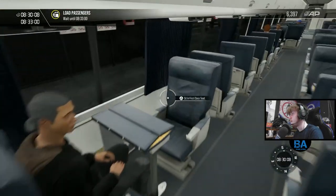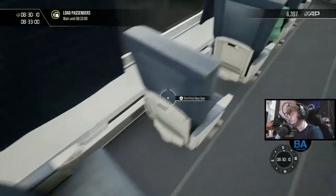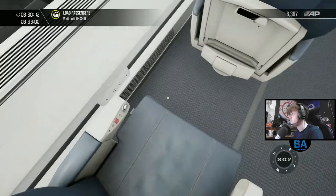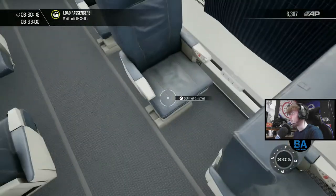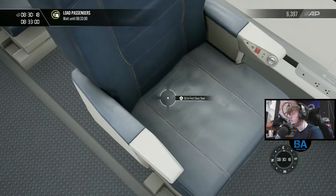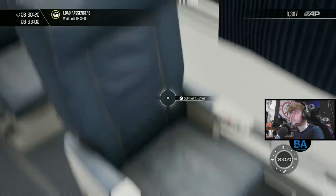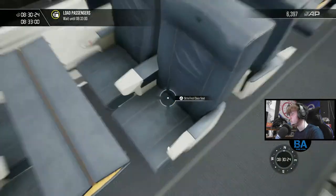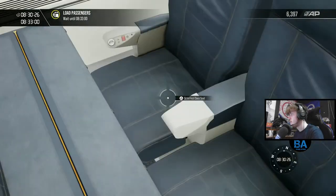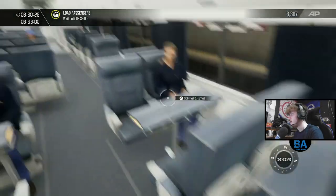All of the bits and bobs. Very nice seats as well. Very nice, I like that as well. I'm just noticing it now, the way they look all sort of worn. These are, well, about 20 years old. I don't know, they probably wouldn't be the exact same seats. Best way you can see there's a bit of wear and tear on them. That's quite nice to see. Like that.